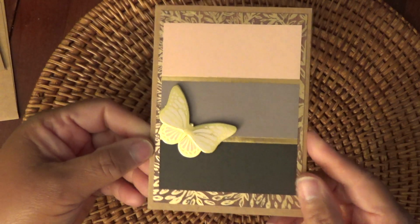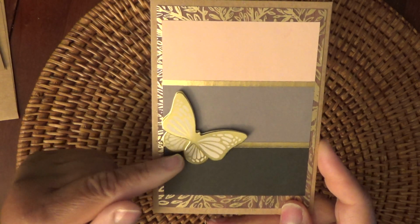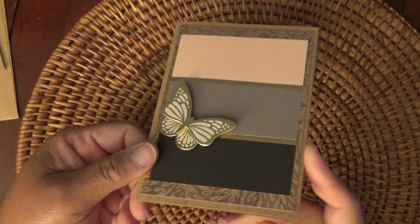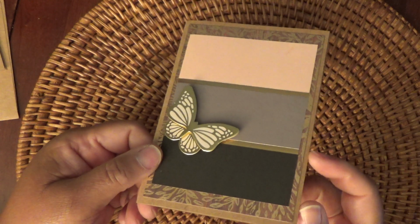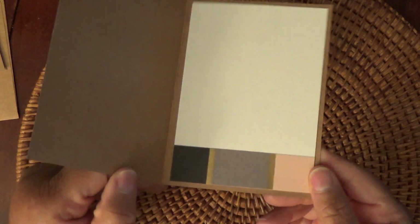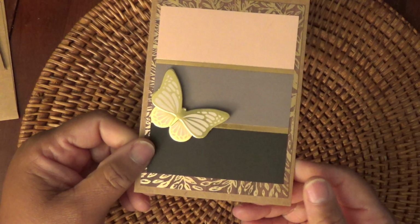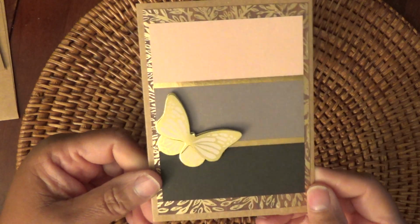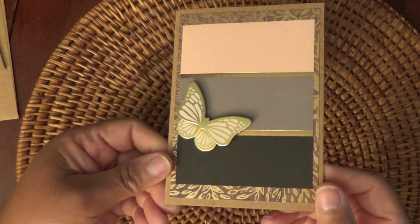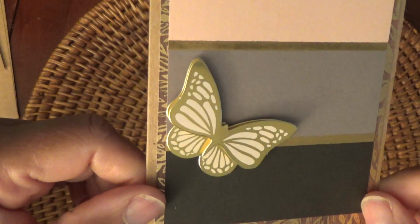And here's one. I used some paper from my stash, just layered it, and then I put this really pretty butterfly. No sentiment, just one where you can write information, whatever you want. And then I used a little bit of the paper on the inside, which I need to do more often. But I think this one is really gorgeous. Super excited about these butterflies. Look at that. Isn't that pretty?